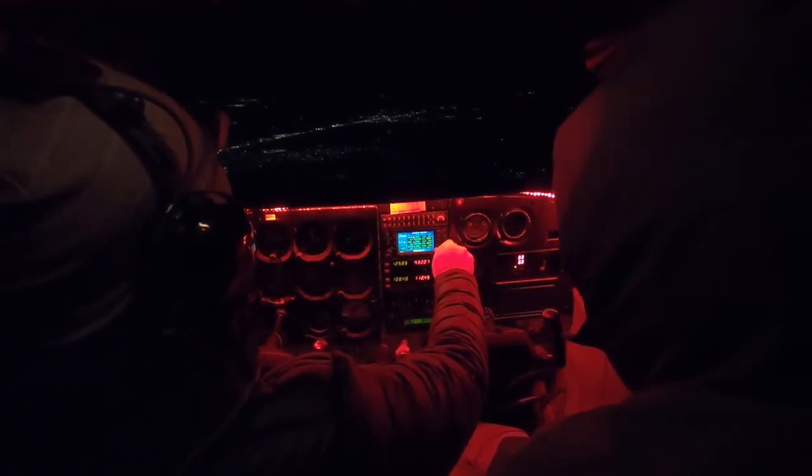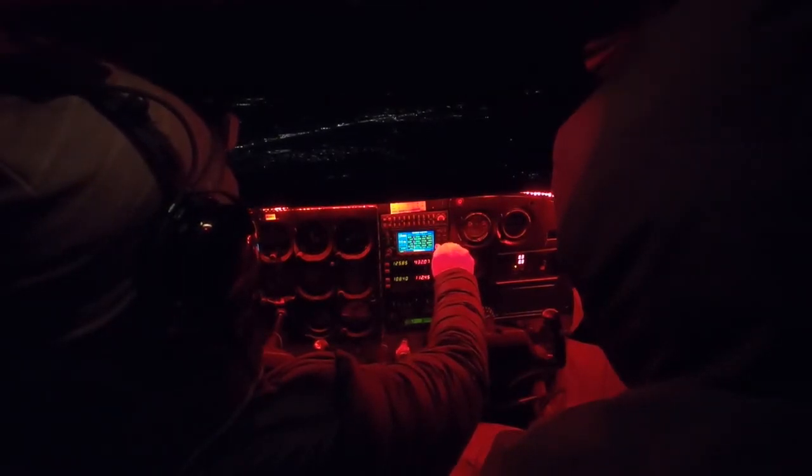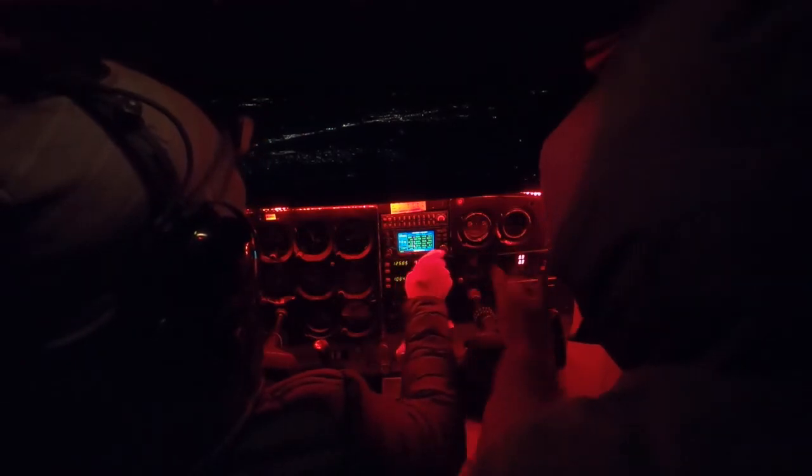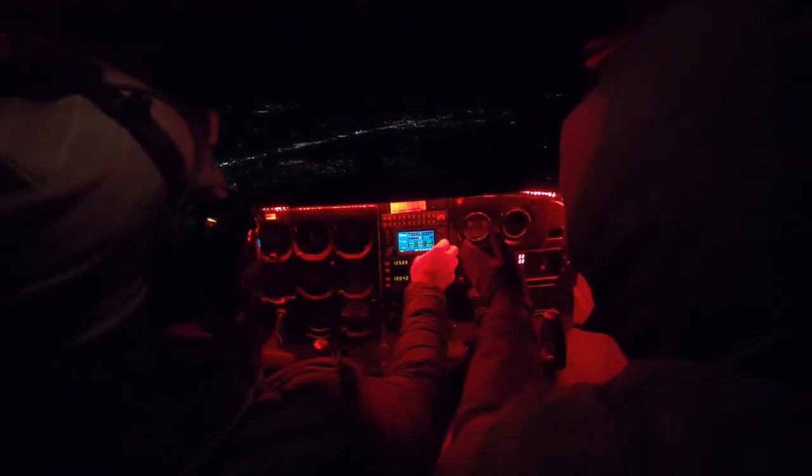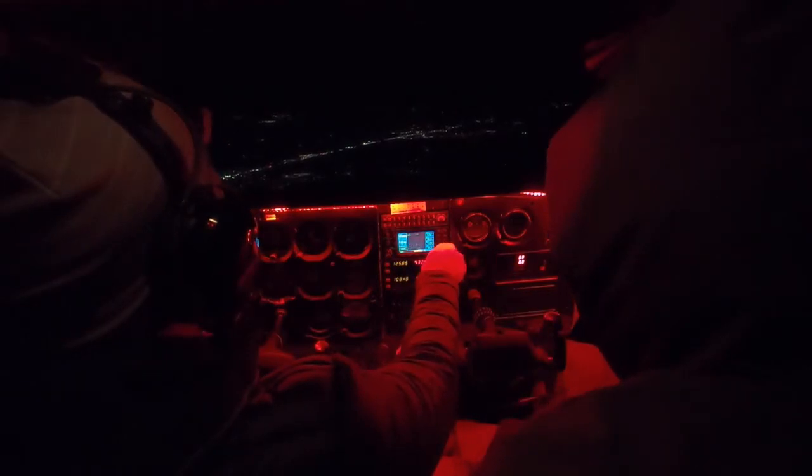That's fine. So now click in on the cursor, and then take your big knob and scroll down until you see KDKB. Try a couple more. There it is. Now press direct to, and then enter. There you go. And then it's going to take you to this screen. So take the little knob and click it to the right once, and that takes you back to your map. So now DeKalb is our selected waypoint.